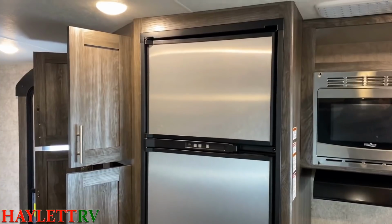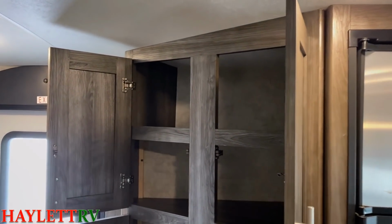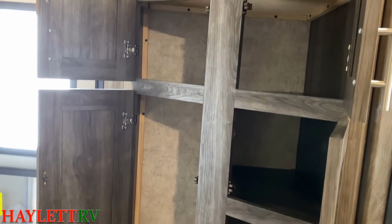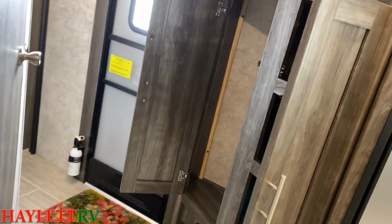This was made before the big 12-volt revolution. And then right here by the door, this would be a nice vertical pantry space, as well as a coat closet, which is kind of cool. It's a very good dual-use space. It's nice and deep. It's very functional.